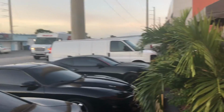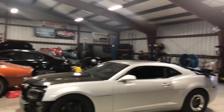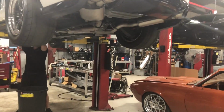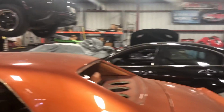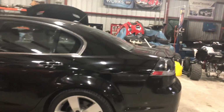20-year-old car still looks great. Back at home, doing the normal stuff. Beautiful Chevelle. Nice 5th gen. Beautiful V8.